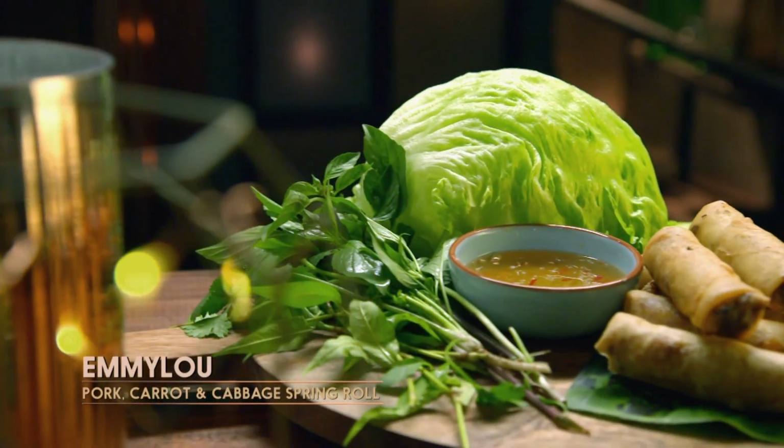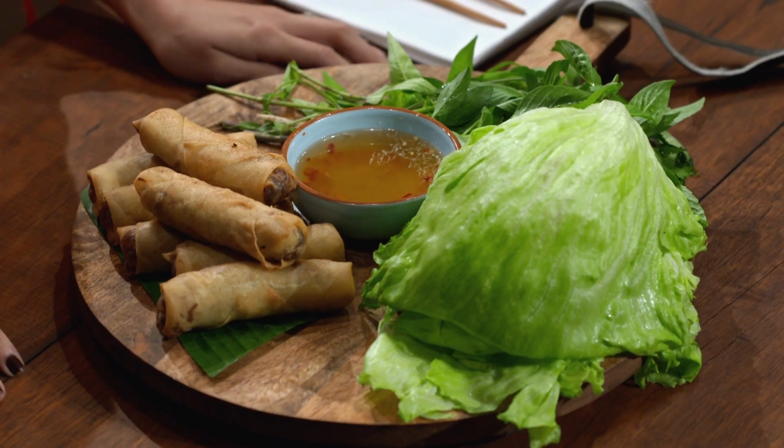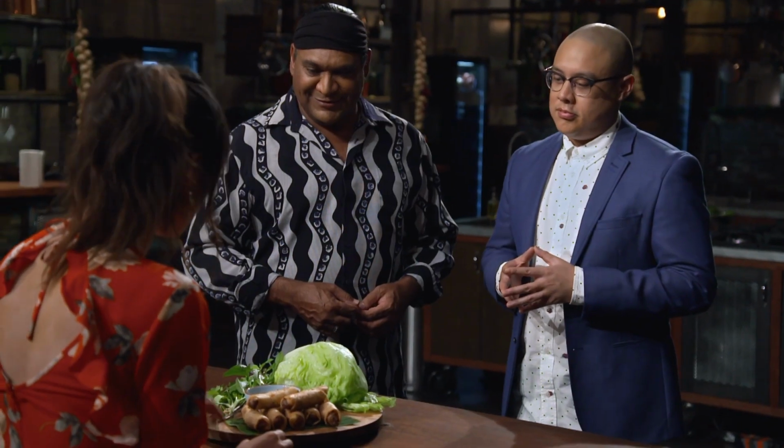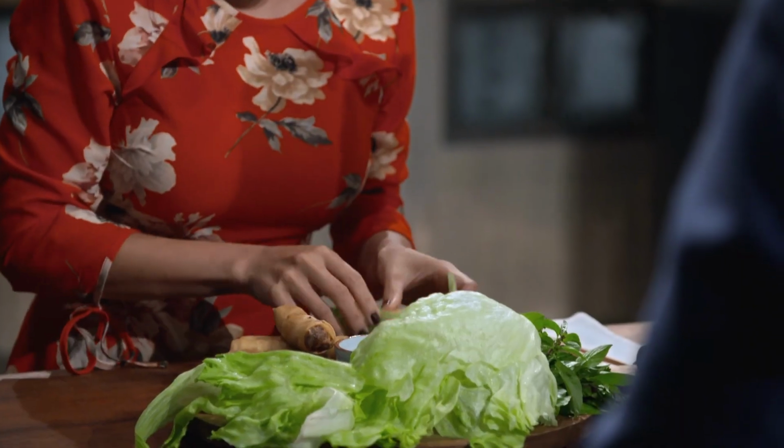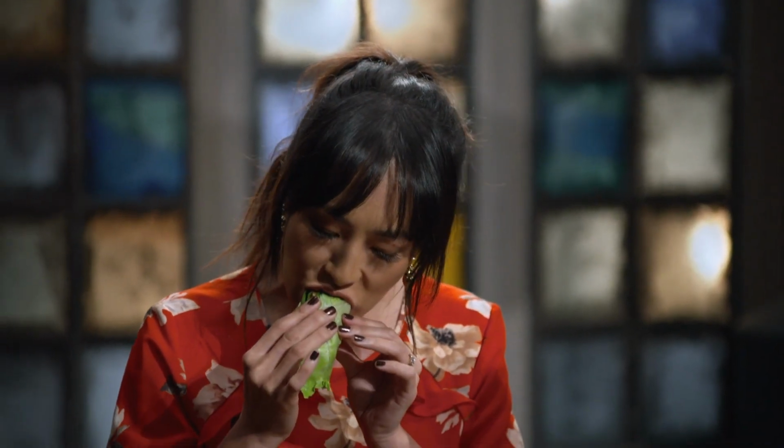This is a pork, carrot and cabbage spring roll. And look at all of these beautiful golden, crispy spring rolls. Yum. Okay. Wow.